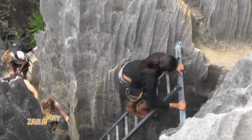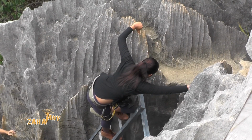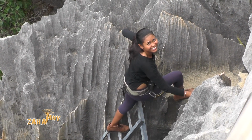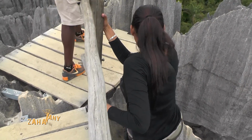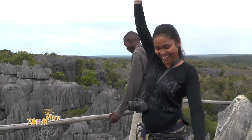Here is the most difficult step before getting to the peak called Belvedere, 175 meters of height. Yeah, we finally reached the peak.